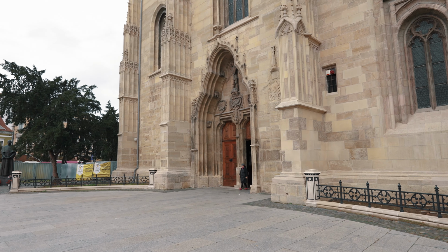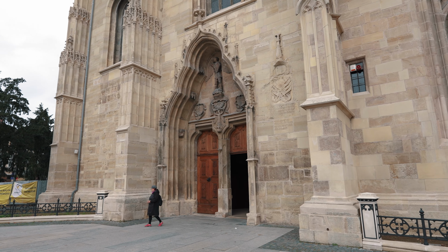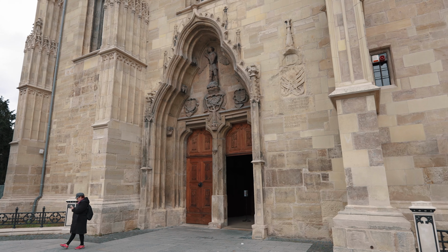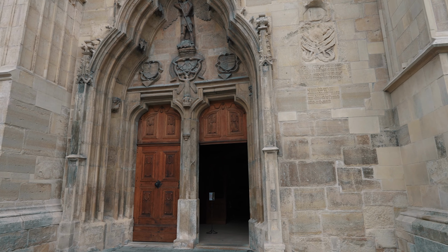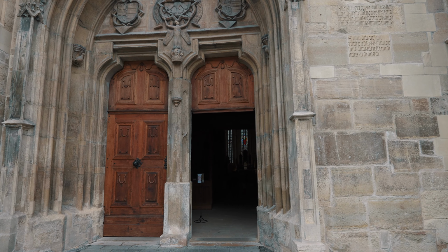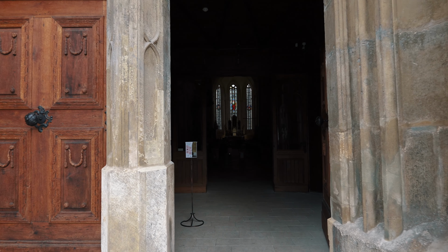Here is the entrance to the church, and you can see that beautiful Gothic style architecture. And this church isn't the only building that has this style of architecture around Cluj. There's going to be a lot of other buildings as well that have similar architecture, and it is very charming and beautiful, of course. But let's take a look inside and see how it looks.